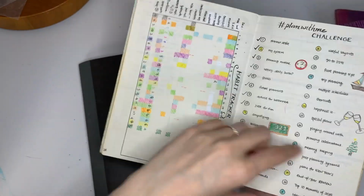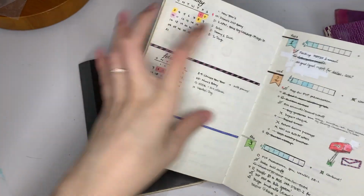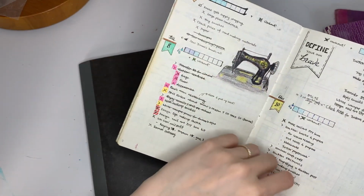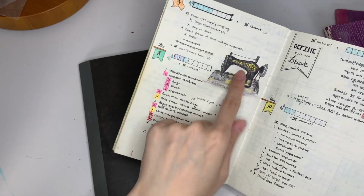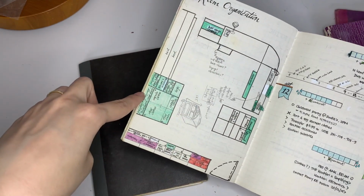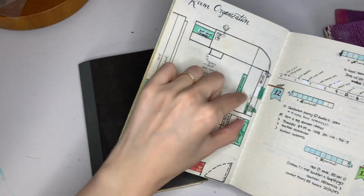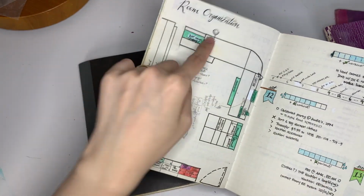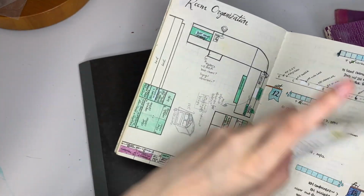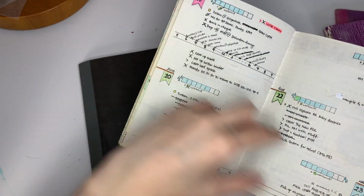And then I did the Plan With Me challenge because I started drawing stuff on Instagram. So, yep, that's where it started. Tuition. And then I doodled my grandmother's sewing machine. Again, I drew out my room to reorganize. I think at one point I actually bought a second table. So I had one, two, and a third table. So this was a very nice room. Still miss it, but it's gone now.